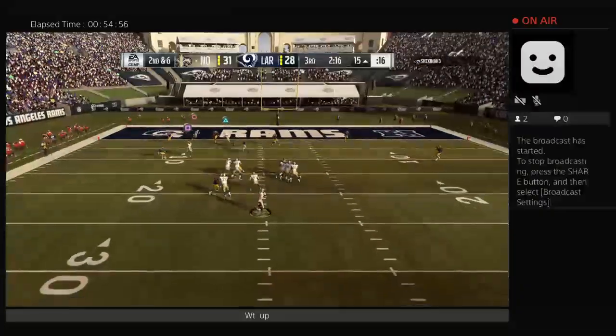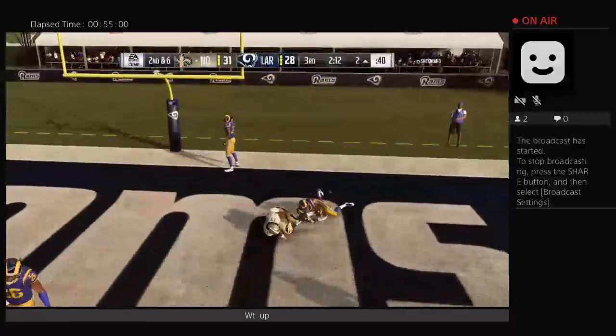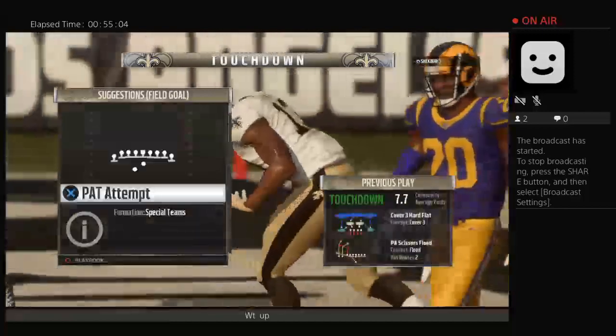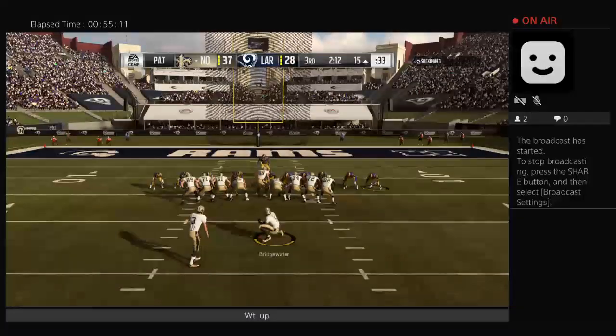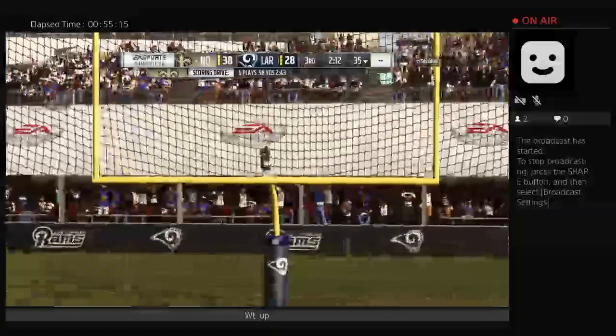On 2nd down, here's Brees. Got a man open. It's Thomas. It's a touchdown for New Orleans. Michael Thomas, his 2nd touchdown of the night. And the Saints now add 6 to their lead. Lutz good on the extra point.